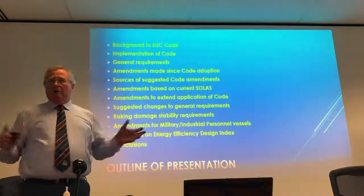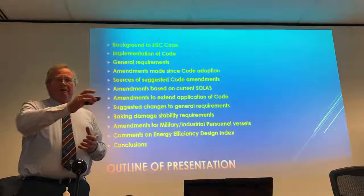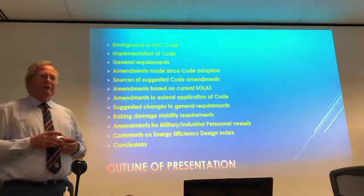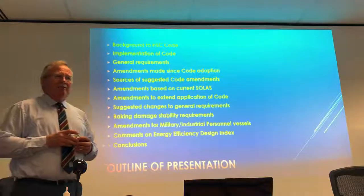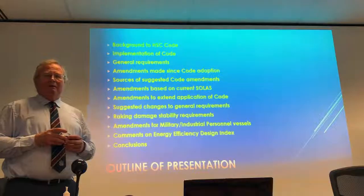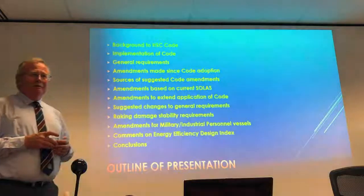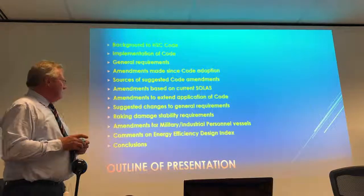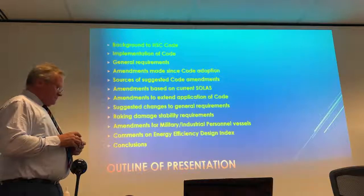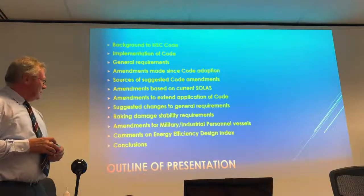And going beyond the HSC code itself, and I was talking to Owen before we started about the Energy Efficiency Design Index. It's not part of the code, but it's got to be related to the code in that it's a major danger to the relevance of the code if it's applied to these vessels, to high-speed craft. And then we'll go through some conclusions.